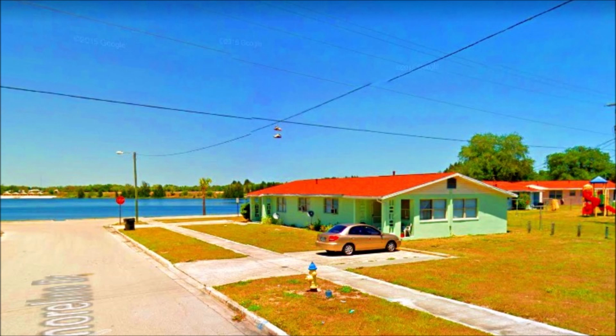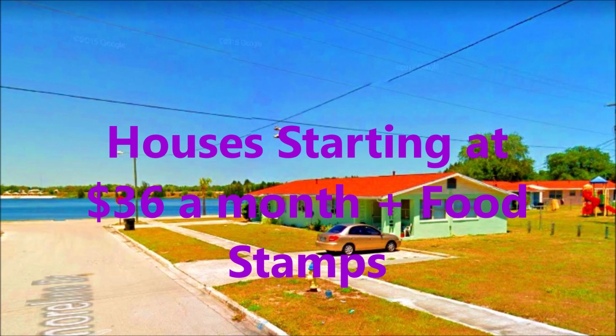You're looking at the projects here, okay? Public housing in Avon Park, Florida is the nicest public housing you're going to find in the entire state of Florida. You have a beach and a lake, and that's not like an ocean beach. You might get eaten by an alligator, but nonetheless, you have to get rid of these poor people somehow, and putting a beach with alligators right across the projects has really helped the government reduce the cost of housing so many people. You can get a government housing with a lake view and a beach in Avon Park, Florida.